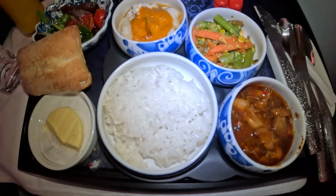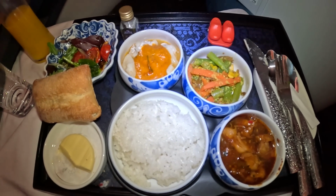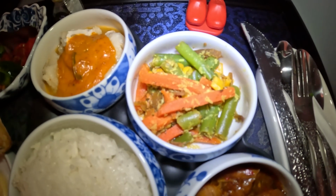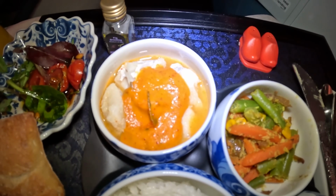It's time for the main event. The main course has arrived. Let's dig in. For dinner, I have ordered the entree called Tasting of Delicacies. It is a couple dishes in one. So the first one is Thai basil chicken. There's also a codfish and mixed vegetables served with jasmine rice.